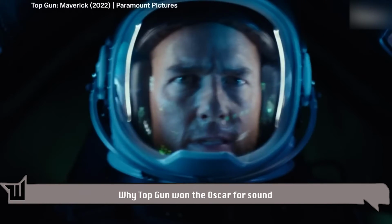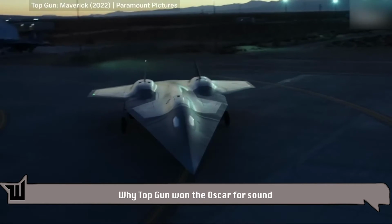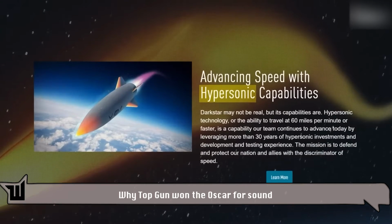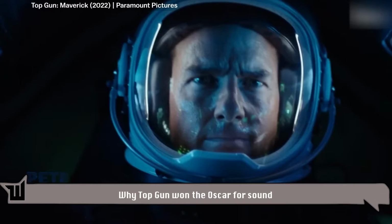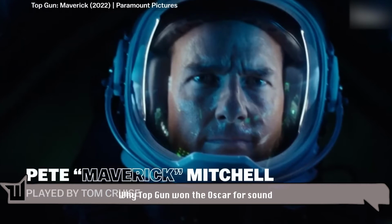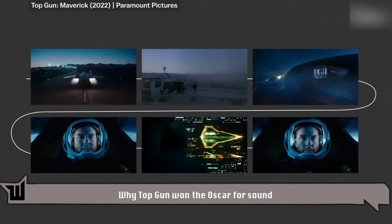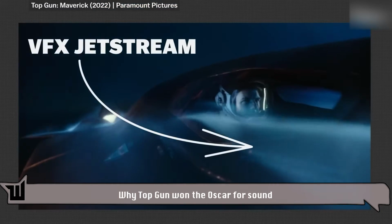But this shot is different because this plane doesn't exist. It's called the Darkstar, and it uses hypersonic technology, a tool that's in development by Lockheed Martin but nowhere near ready to be used like Tom Cruise's Pete Maverick Mitchell does. This scene is almost entirely fabricated, from Tom Cruise's convincing sweating and heavy breathing to the impeccable VFX.